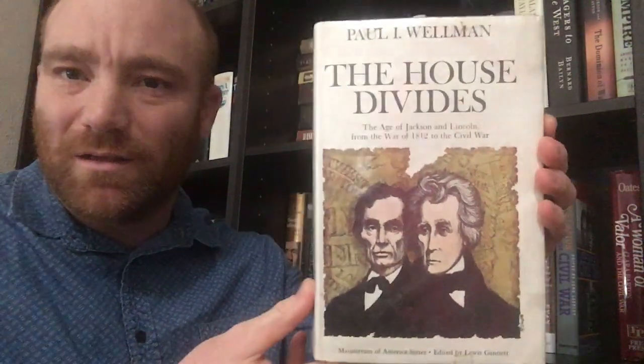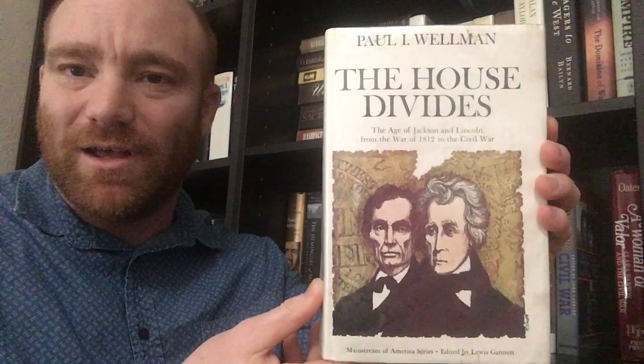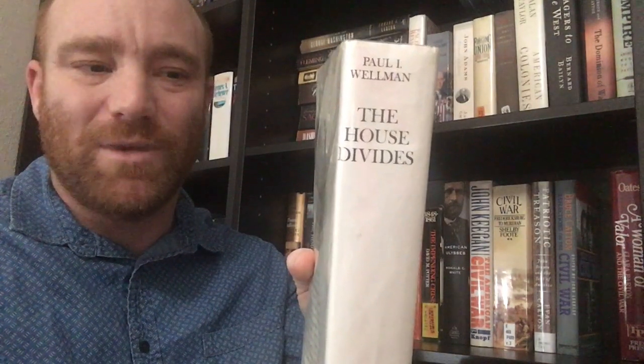Next book is The House Divides: The Age of Jackson and Lincoln from the War of 1812 to the Civil War by Paul Wellman. I always find that period of the nation dividing pretty fascinating, and so I found that book and thought, well, I better hang on to that one. This one actually comes from our local city library. They were cleaning out books, and I wanted to make sure that one did not hit the trash, because when they clean out books, oftentimes that's what happens. I've shared with you before, I have troubles with books going to the trash, especially if they have value. I usually try to salvage and save every one that I can.